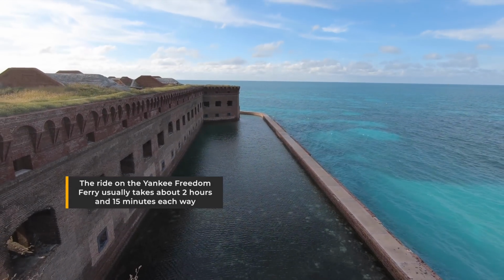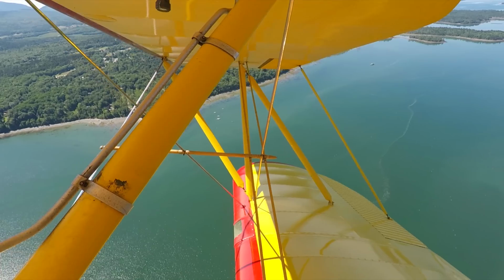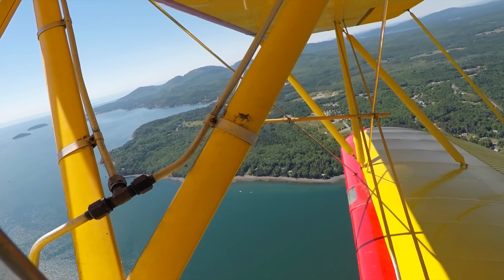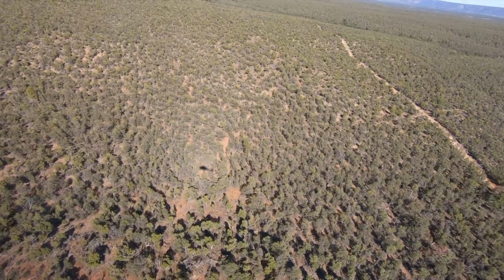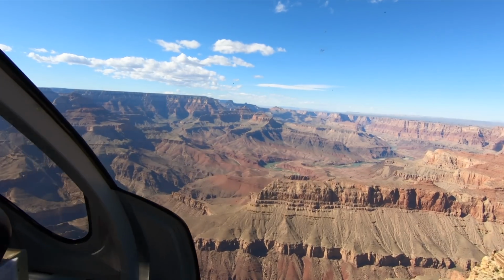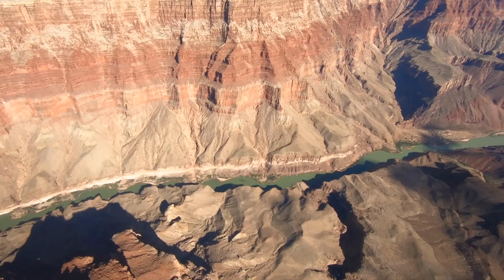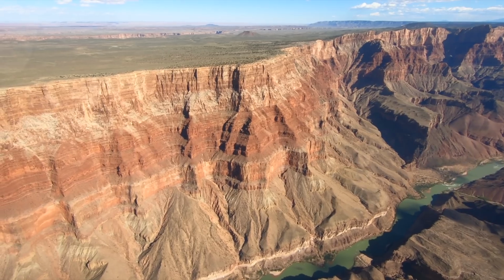Yeah, it is phenomenal. Also, that biplane ride that we did in Acadia, that was cool. Oh, yeah, that was cool. And again, you're right, they're all air tours, but the helicopter tour at the Grand Canyon, when the bottom just basically drops out on us, oh, man. So cool. Let's go do it again.